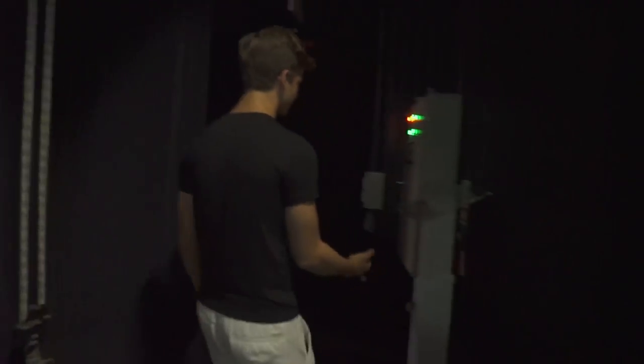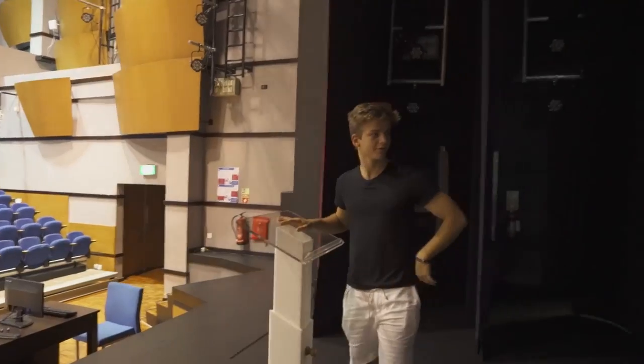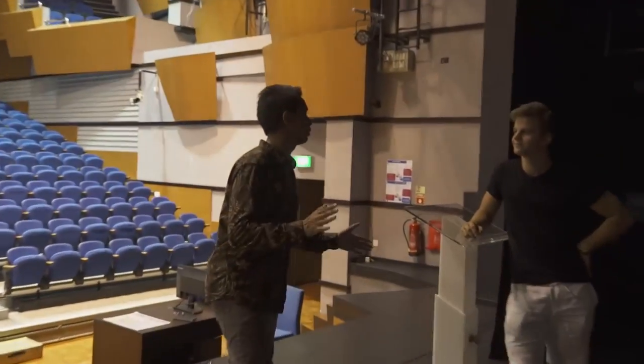Oh, this reminds me of something. What is that? Oh, he did an opening thing. There you go. I see. So you can feel really special here. What an amazing world theater room. British School Jakarta.